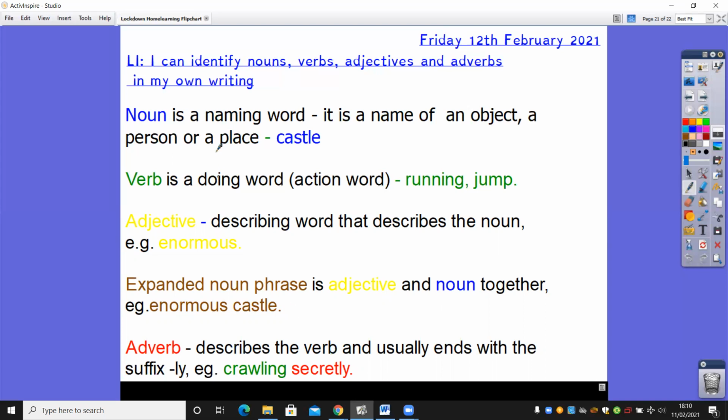Well done. Now you will have noticed that we have used a different colour for each type of word. All of these colours correspond to the colours that we use on our word wall in our class. So these are the colours that we are going to be using in today's work. So blue for noun, green for verb, yellow for adjective, and red for adverb. Now, if you really would like to extend your work, you can also use brown for expanded noun phrases.